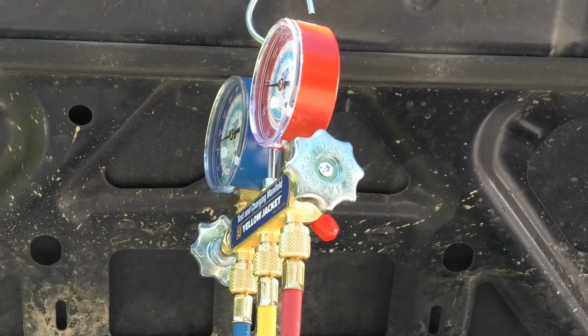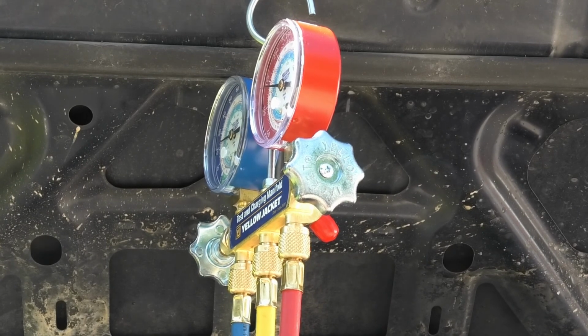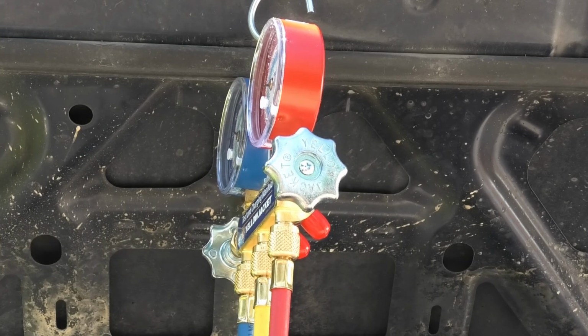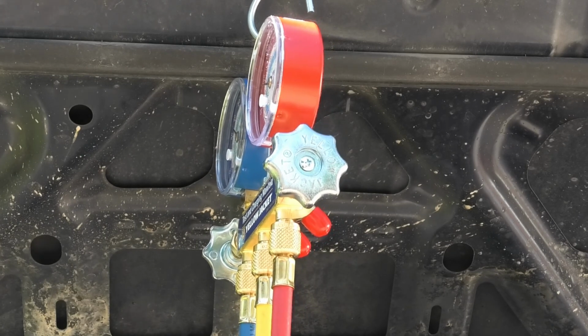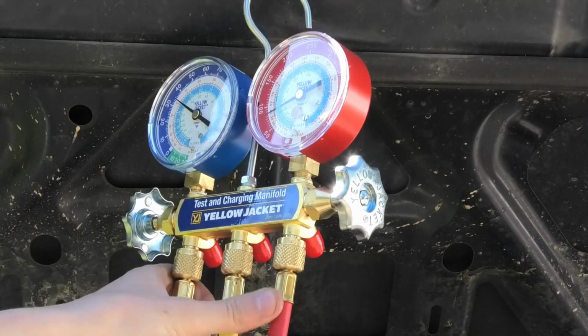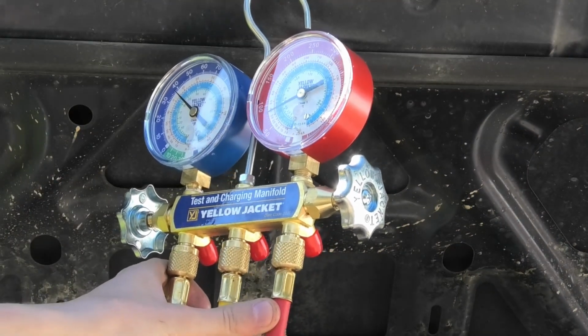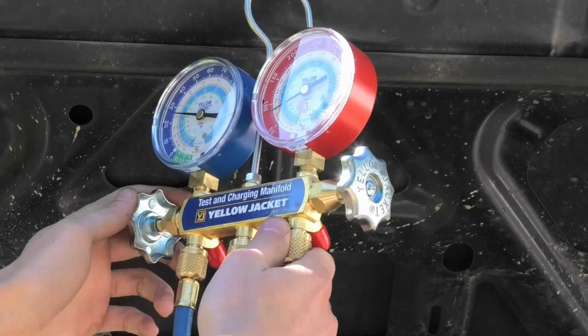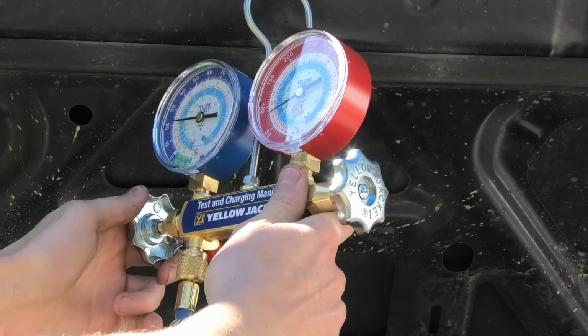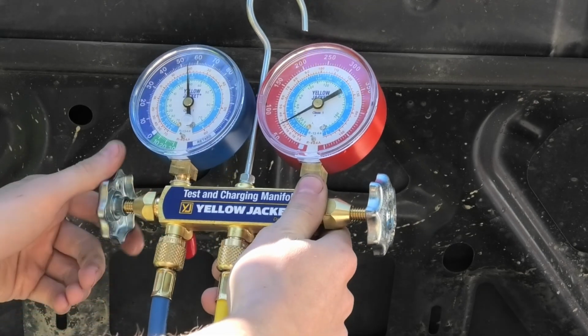I'm going to go up here and open the valve so I can pressurize all this refrigerant that's still in this line. I'm going to pressurize over to this yellow line and also keep it in the red line. Okay, so these two, I'm going to have the low side pull the rest of this refrigerant out of these two lines. There, you can see it jumping up.